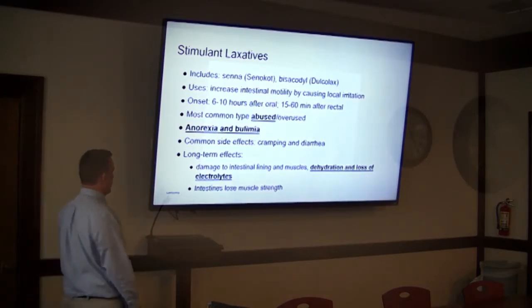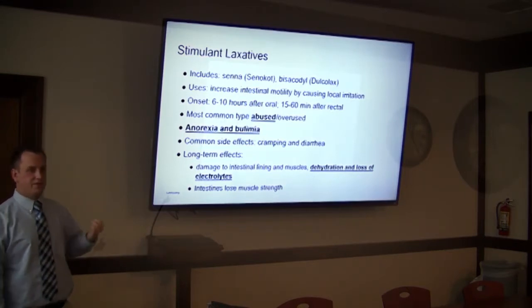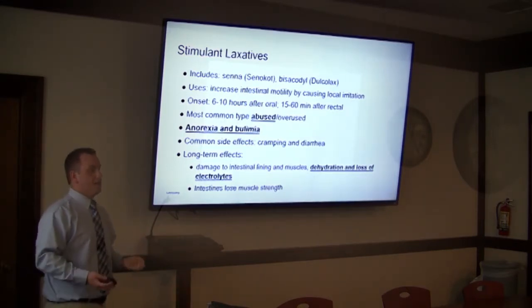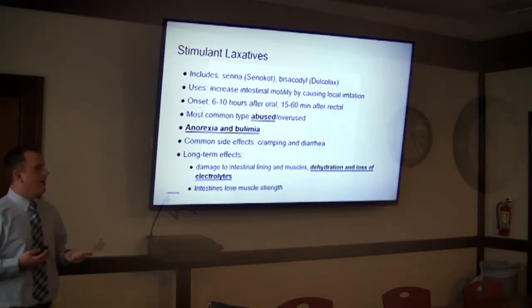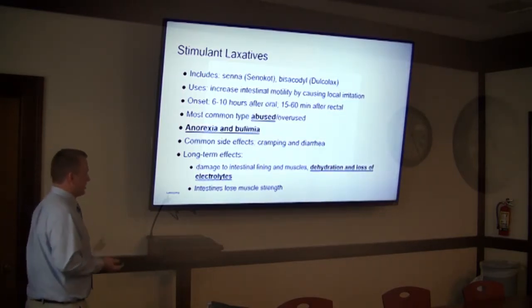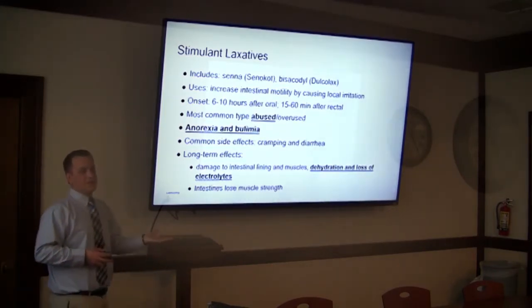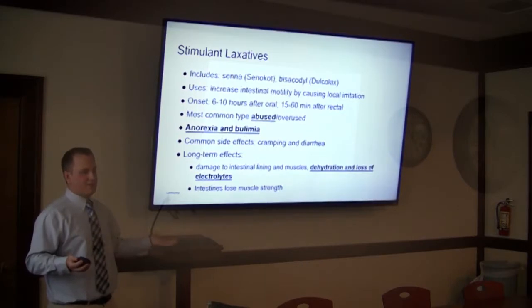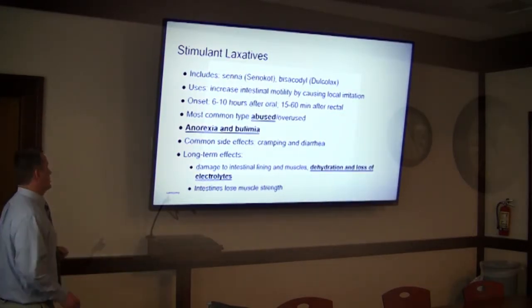And this is really dangerous. Generally when you lose a lot of electrolytes or you become really dehydrated, you need to have those electrolytes and that hydration, so a lot of times this will land you a trip to the ER. Also, if you do this long term, you'll actually lose muscle strength in your intestines because your body no longer has to work. This medication is doing it for it. So these can be dangerous used long term.